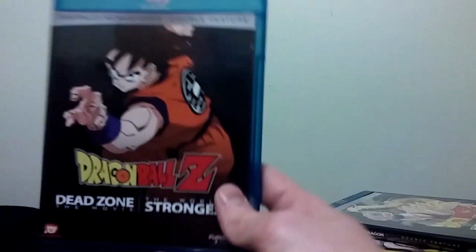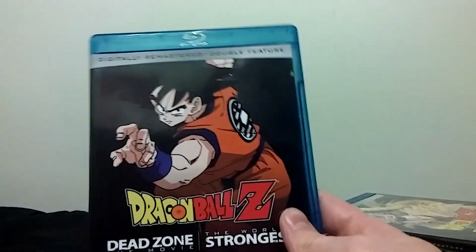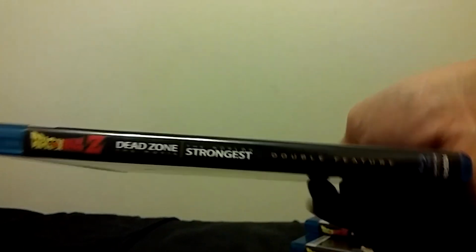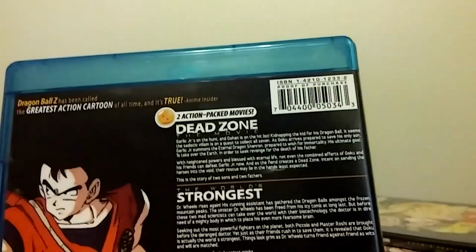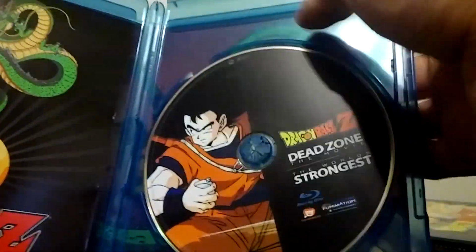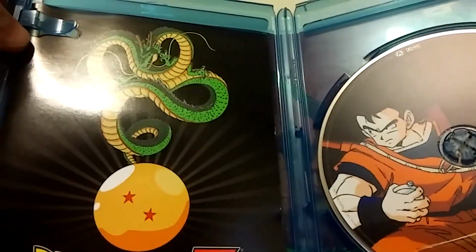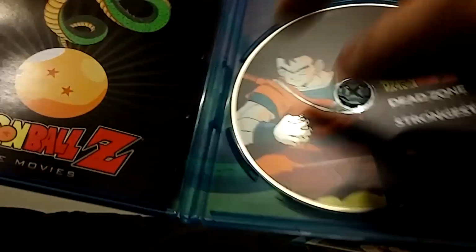Next up, Dead Zone and the World's Strongest, featuring Goku in his classic King Kai gear. That's all of that. And we open it up, and it's the same image back there as the first volume. I don't know why, this is clearly from Dead Zone.